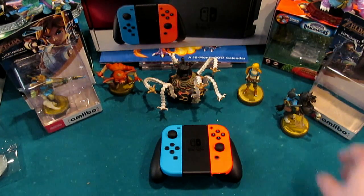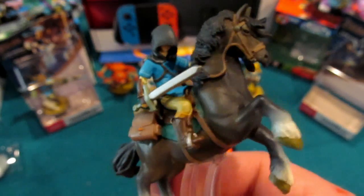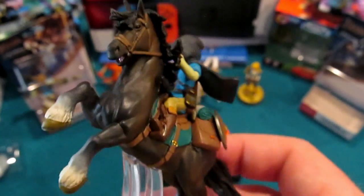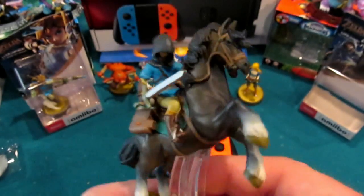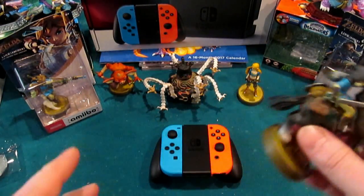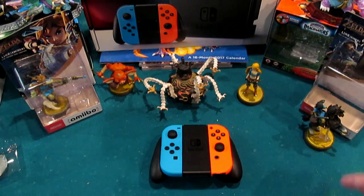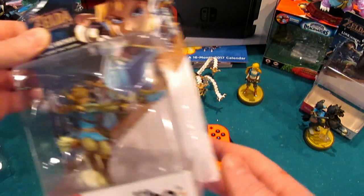I have to say, if you didn't watch that video, you need to, because the detail on this amiibo is perhaps the best I have seen. All the accessories, the ornate adornments, the extra effort in the artwork. It is truly over the top in my opinion. That said, I was thinking Archer Link would be my favorite. I'm not so sure now that I've seen that out of the packaging, but let's find out.